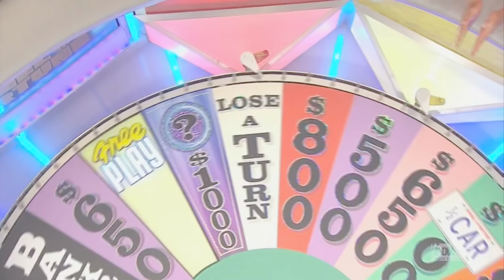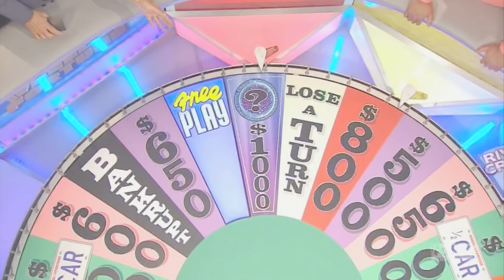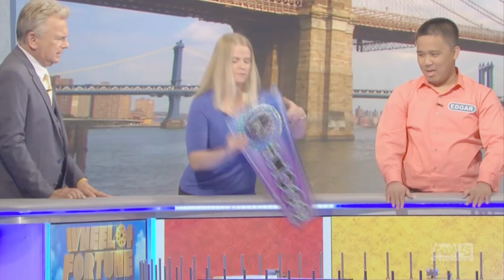All right. What letter would you like? L. There is one L, so it's a minimal risk, because we'd be risking that $1,000 to have a look back there. 50-50 chance of 10 grand. Looks like you're going for it. Let's not see the bankrupt. Let's see the 10,000.